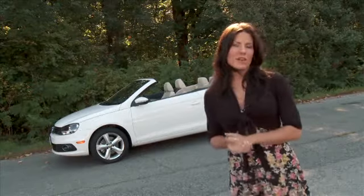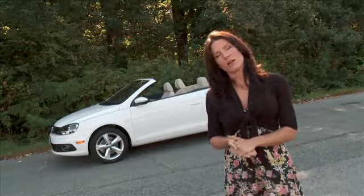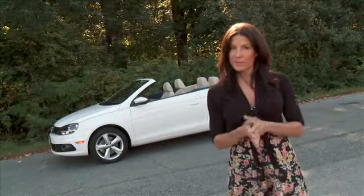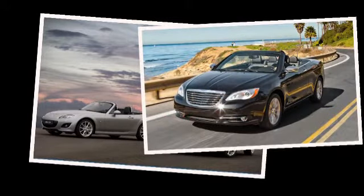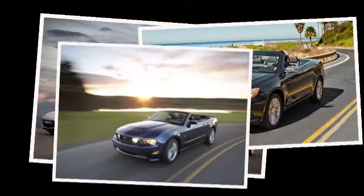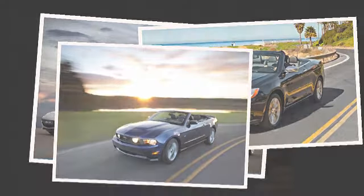As I mentioned off the top, there are not a lot of retractable hardtops out there, unless you want to get a premium brand. The Mazda MX-5 is a good choice, but there's no back seat. There's always the Chrysler 200, and then you have the Mustang convertible, but there's no hardtop available. So if you want to get a retractable hardtop and not get a premium brand, then the Volkswagen Eos is a good option at an almost premium price.